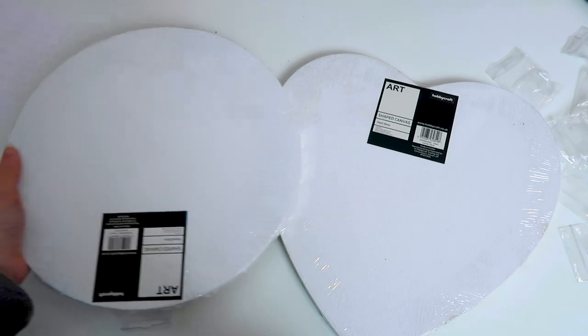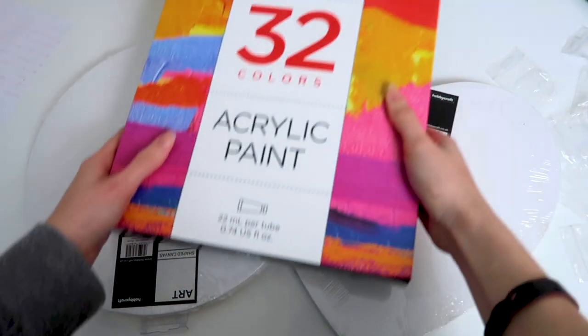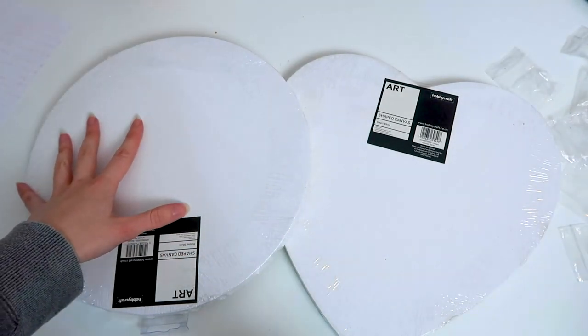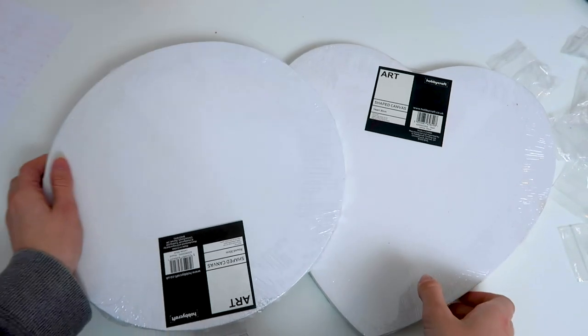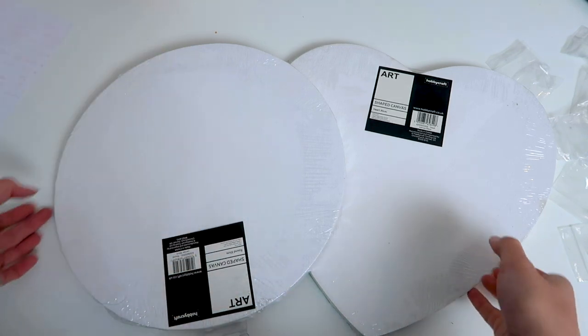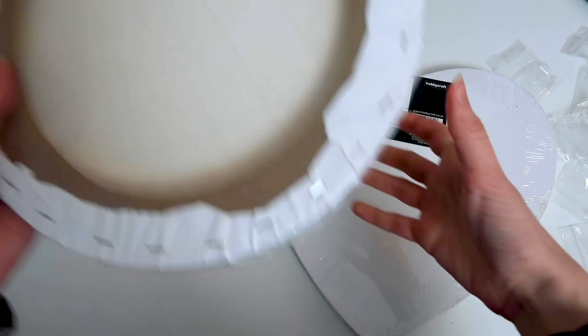Canvases to make a video with next week using these paints that Chocola gave me, but they need priming and I just thought I might as well do it now to get it out of the way so I don't have to do it later on in the weekend and wait for them to dry.